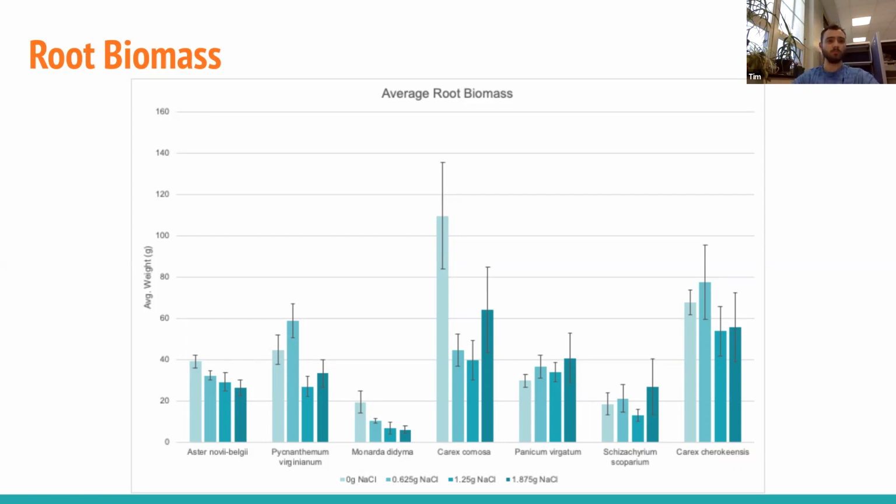That being said, it was nice to see some trends here and there, even if they weren't statistically significant all the time. I did like seeing that the aster slowly decreased in root biomass. It did make me wonder if the roots were dying as a result of salt. I thought maybe we would see an increase in root biomass as the plants became stressed, but that doesn't really seem to be the case anywhere here.